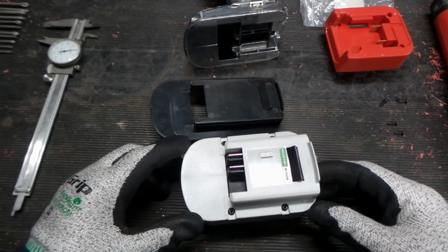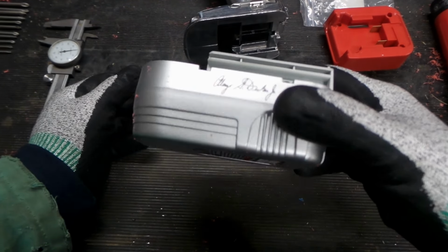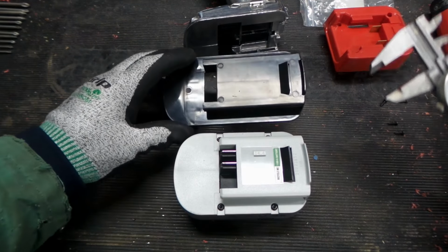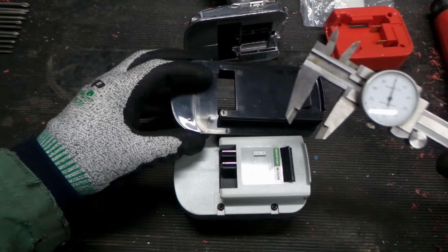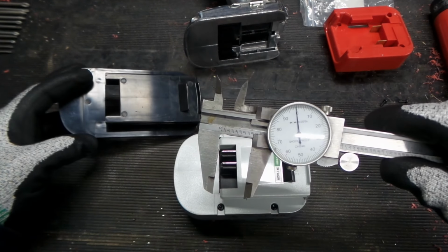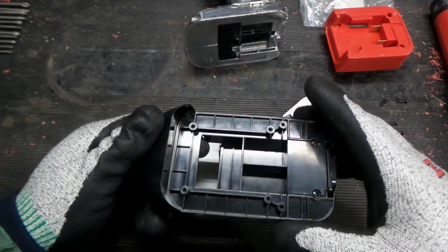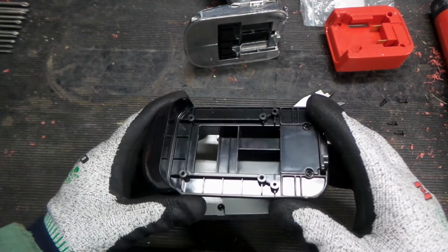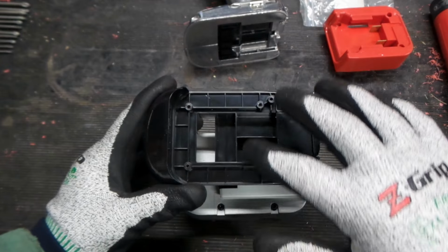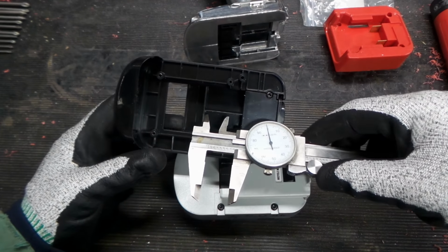Okay, so anytime you do modifications, you kind of want to compare a few things, and we have our original battery here, and it appears as though our difference in length is just over 3/4 of an inch. So what we got to do now is figure out a good spot to cut this thing. So I'm thinking I want to cut it straight across this brace, and we have that 3/4 of an inch to lose right here in this part of it.